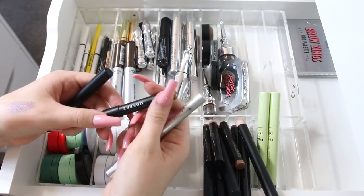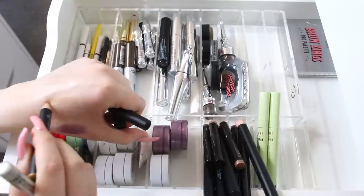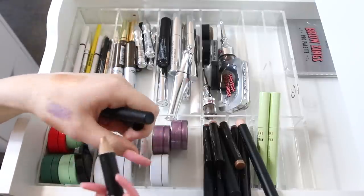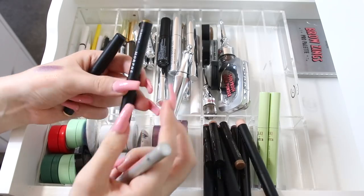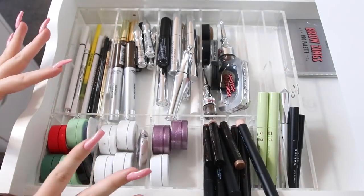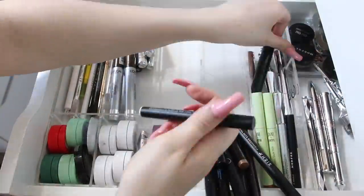I don't really use them for my brows, and I think they would just look really, really nice on the eye. Yeah, look at that. That's so pretty. That is from Morphe in the shade So Worth It. I don't know how I'm running out of room so quickly, but it looks like I'm going to have to do another reshuffle.